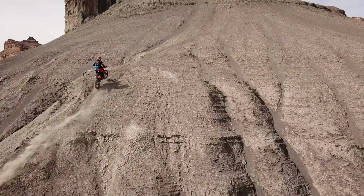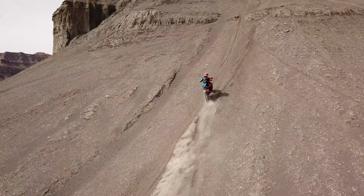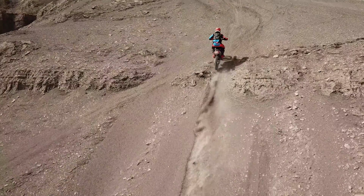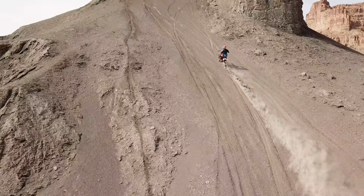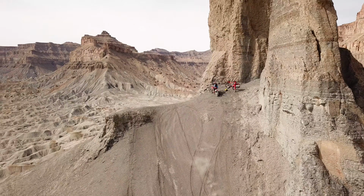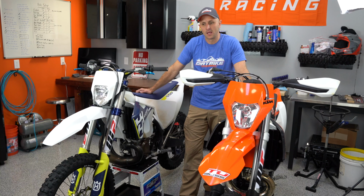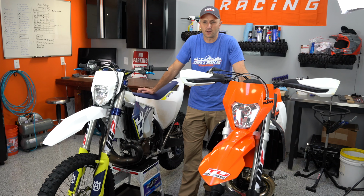I loved both the bikes. It's too hard for me to pick between which one I'd rather own, because they're just that good. They both have a couple little things that are maybe better than the other one, but overall, when you boil it all down, and I was riding these things back to back all day long, it didn't matter which bike I was on. I loved them both, and there wasn't a deal breaker with either one.